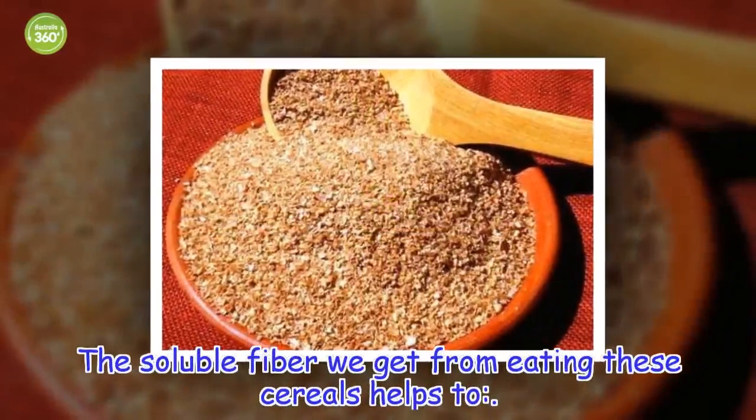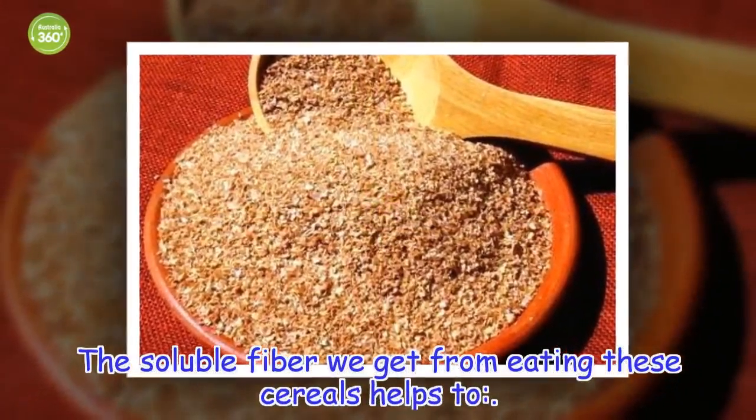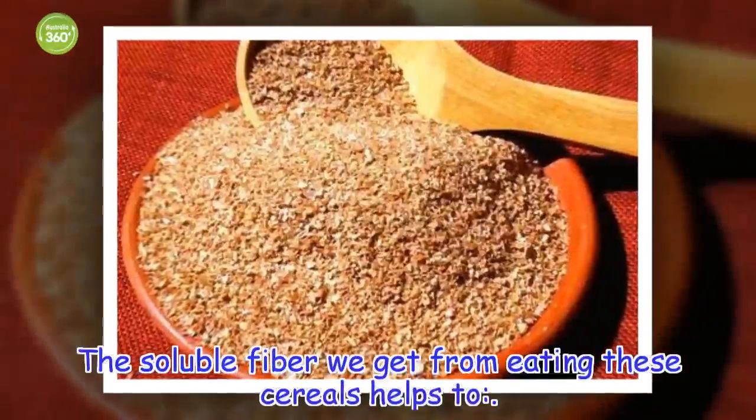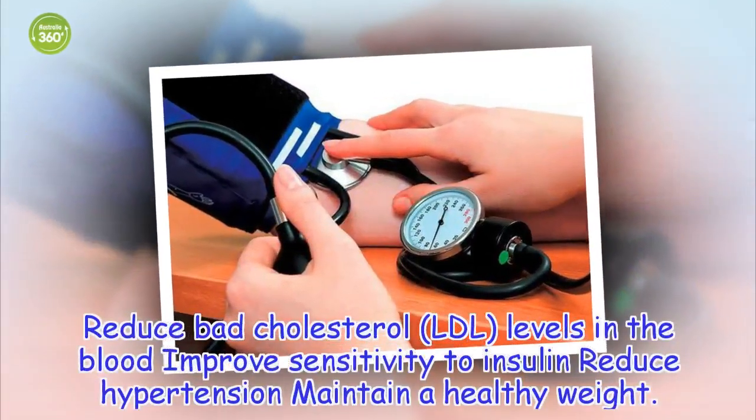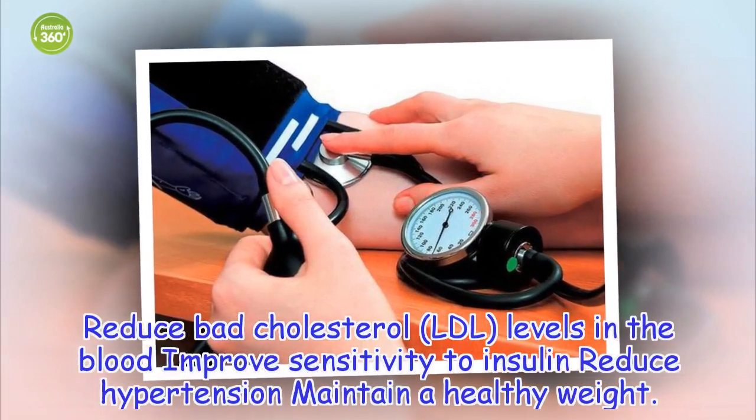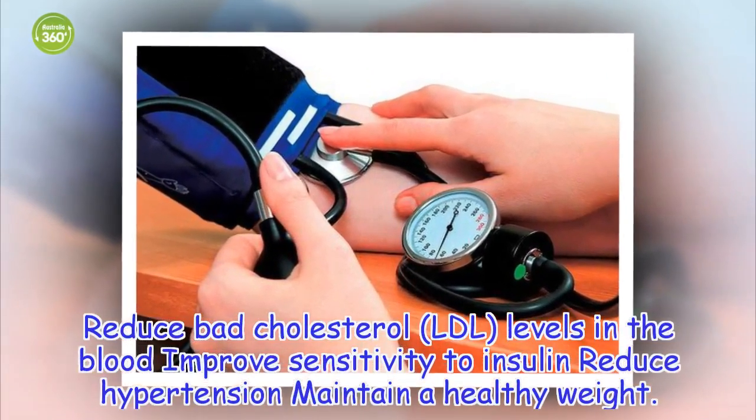The soluble fiber we get from eating these cereals helps to reduce bad cholesterol, LDL, levels in the blood, improve sensitivity to insulin, reduce hypertension, maintain a healthy weight.